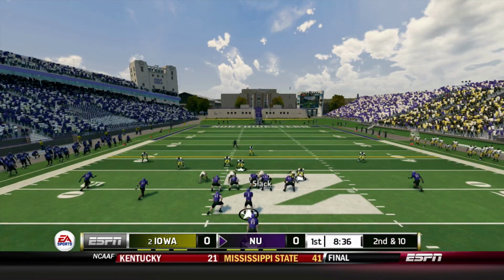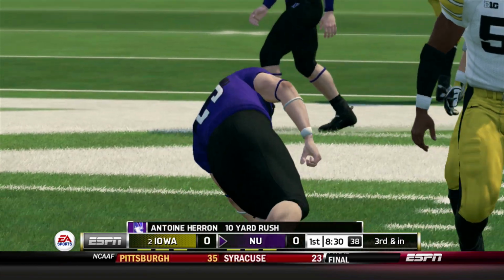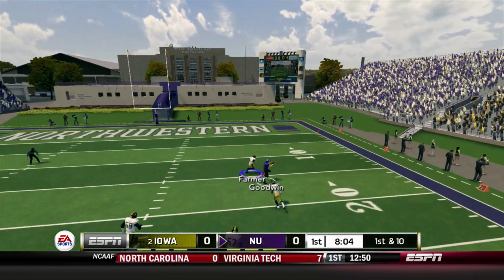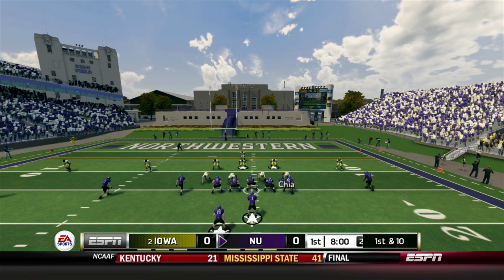Fakes a handoff. Gains his way to the 40-yard line. And he's tackled right around the 14-yard line. That's the kind of play calling and execution I like.